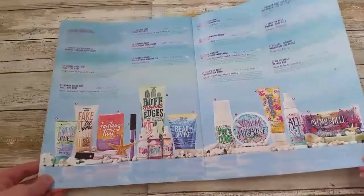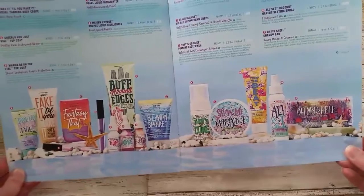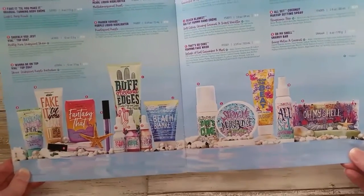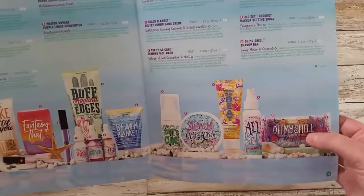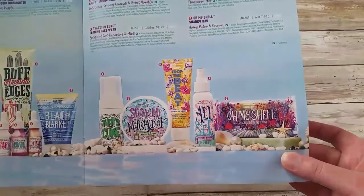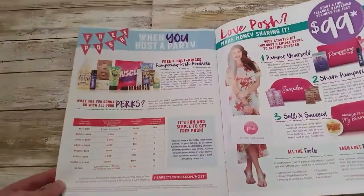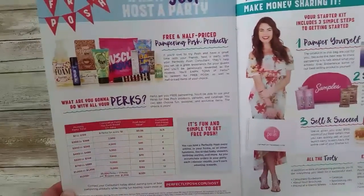So head on over to emeryposh.com, check out the Summer Extra 2018 catalog and see if there's anything that interests you. I'm telling you guys, the mermaid theme sold out so quickly. There is Oh My Shell left and the packaging is beautiful and makes a perfect summer gift for someone. And that is that.